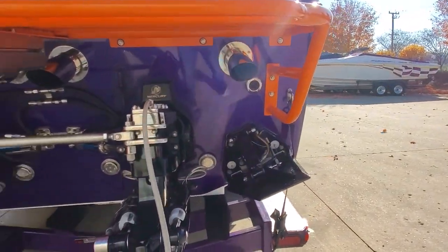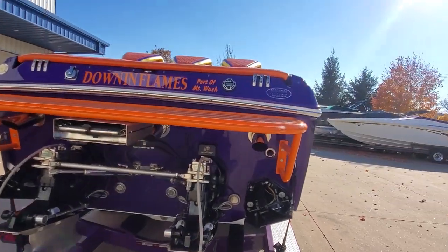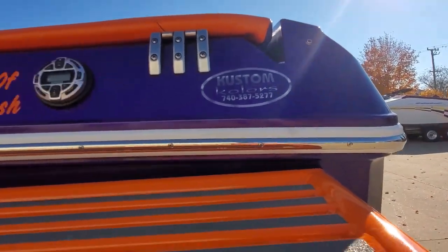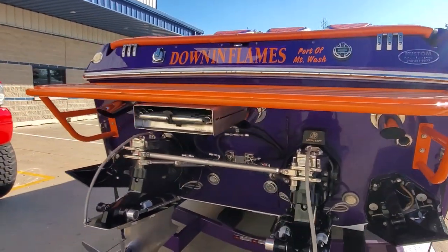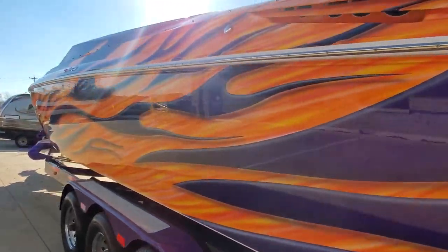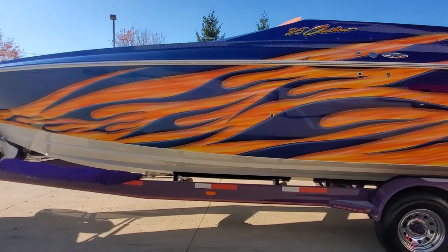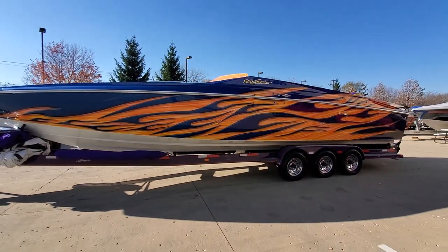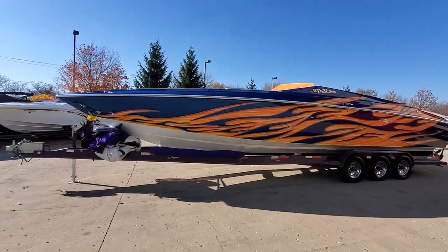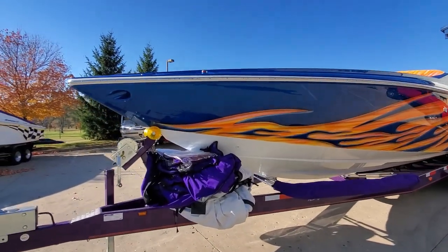You've got transom lighting. Sweet setup. Custom paint is done by Kustom Kolors. Got plug-in shore power back here. Take a walk down the port side here. Gorgeous boat. It's got great lines. See, the custom paint extends up onto the deck, over the windscreen. It is throughout the inside as well.